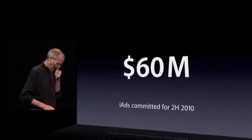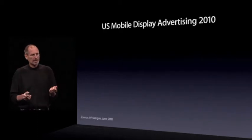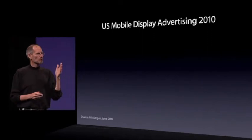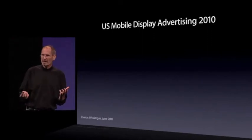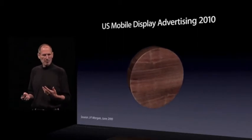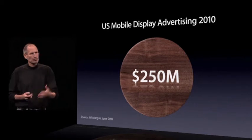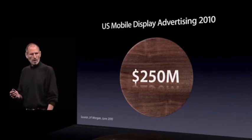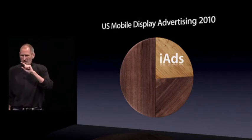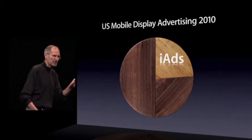Well, how much is that? Well, you know, JP Morgan just revised their study of U.S. mobile display advertising in the year 2010. They just came out with it a few days ago, and they reiterated their number that they think the mobile display advertising market in the U.S. for the whole year is going to be $250 million. Well, $60 million of that's about that much. But it's actually a little more, because we're only talking about the second half of the year.